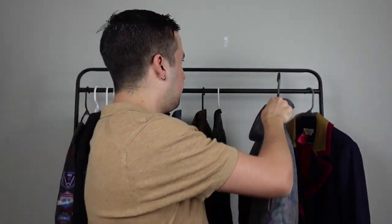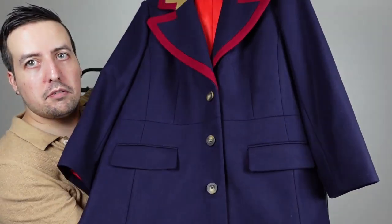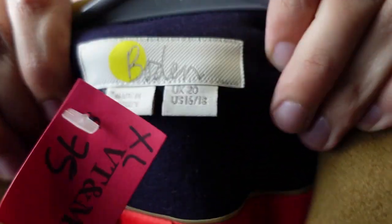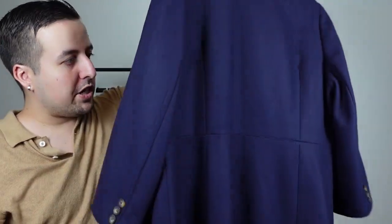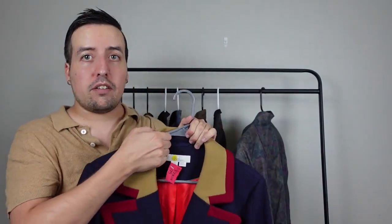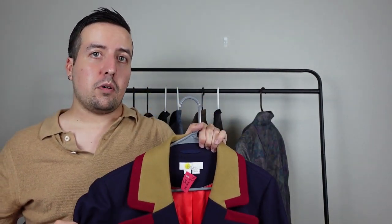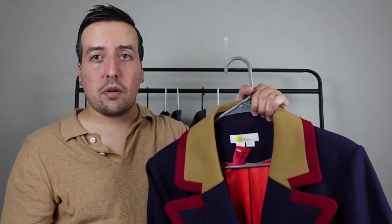And the last clothing item I have here is this beautiful long sort of top coat or overcoat. And it's by Boden. And it's in impeccable condition. It doesn't appear that it was ever worn. It was very recently on their retail site selling for $248. I did see that there were some comps that sold for about $200 to full price. And it's a size 16/18, so a fantastic size.